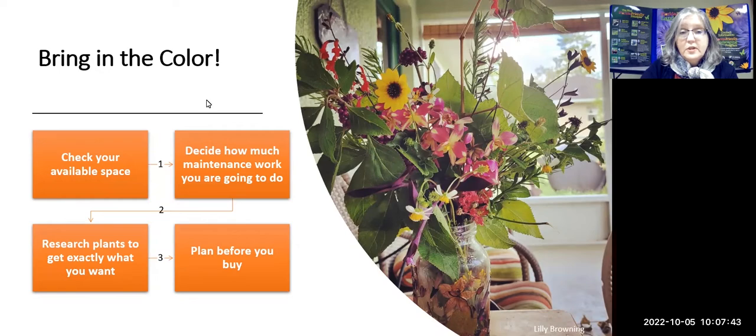So before you do that, you want to check your available space, as always, before you bring in new plants. Decide how much maintenance and work you want to do. That will determine whether you're going to bring in some perennials, or maybe a little bit of fun with some annuals. Research the plants to get exactly what you're looking for. That's kind of why you're all listening to this. And plan before you buy. Another way I say that is plan before you plant. I am guilty of not doing that, but it will save you money and be more organized in the process.